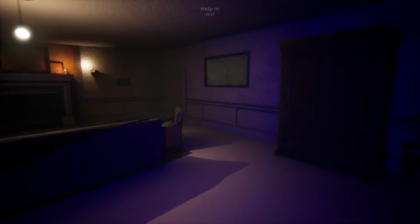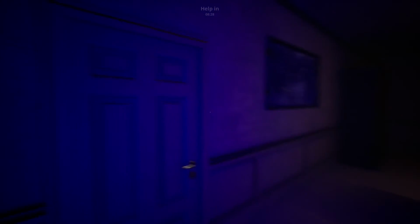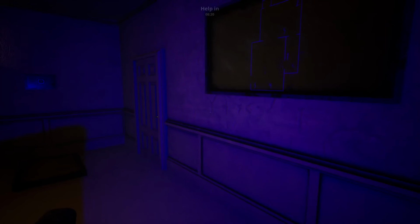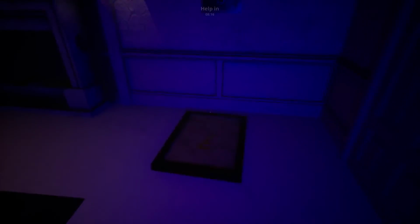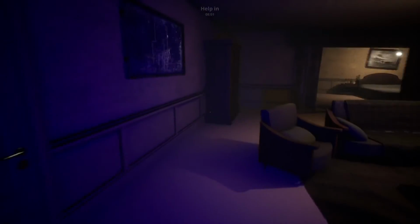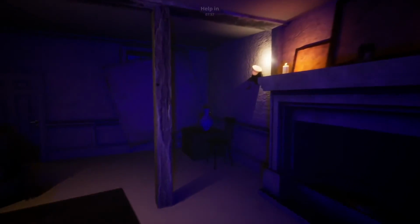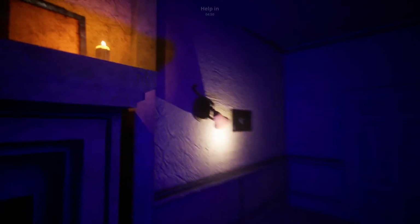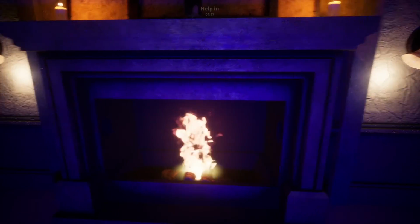Then a 3. Then a 7. And maybe I just need these. It doesn't look like it. I need all of them. But I can't figure out what this fourth number is. I can't find it. Maybe if I point, yeah, let's point them at the circle. Okay. There we go.